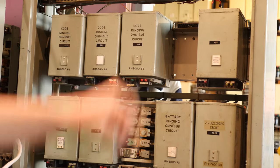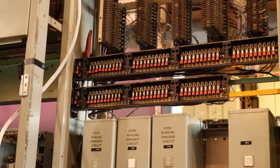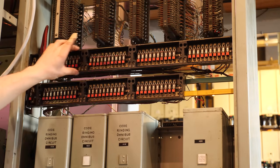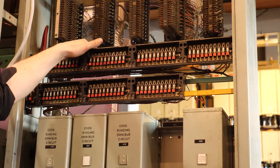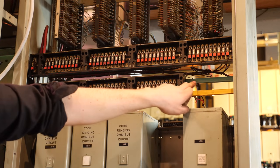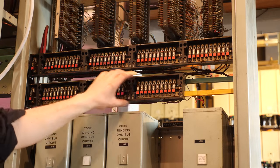The other thing that's actually quite interesting is, up here, you'll notice that usually on the exchange stuff, there's a single row of fuses that go between minus 50 volts and earth. So battery is minus 50 volts and earth. Well, this actually has an extra one that is colored green and yellow. This is actually 6.3 volts AC.